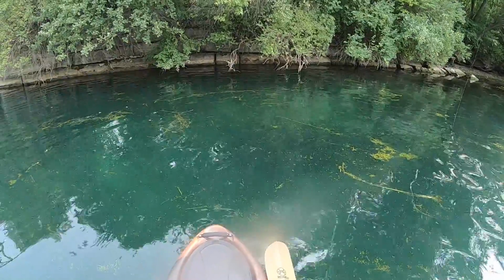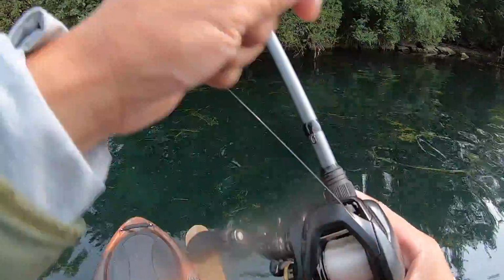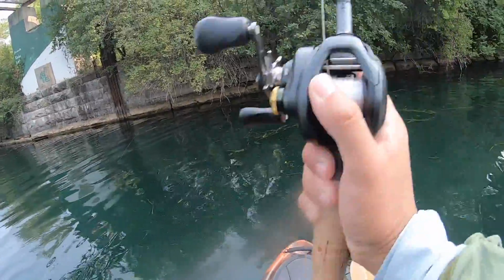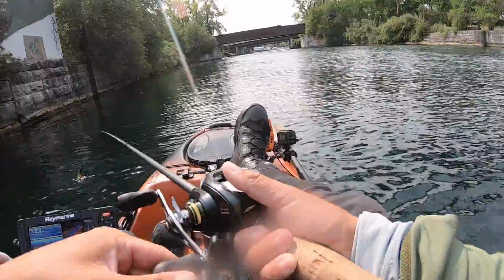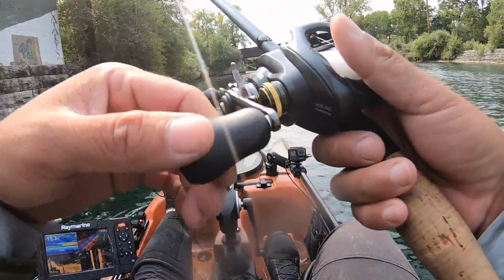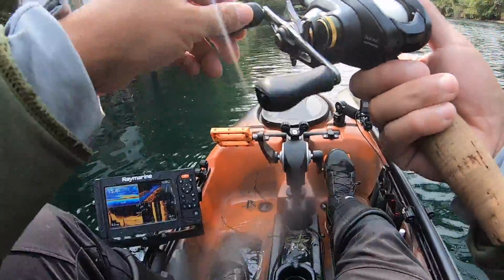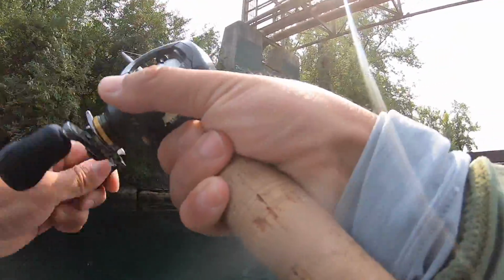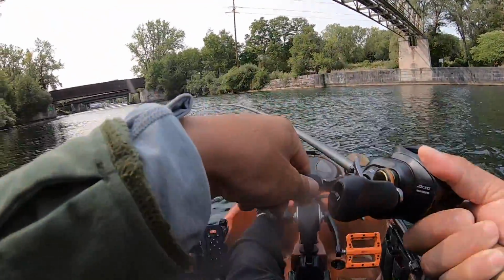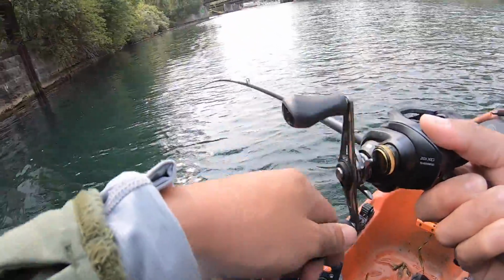Dude, I can see them right there. I see four fish down there that are probably 2.5, 3 pounds. There she is. That's just what they want.